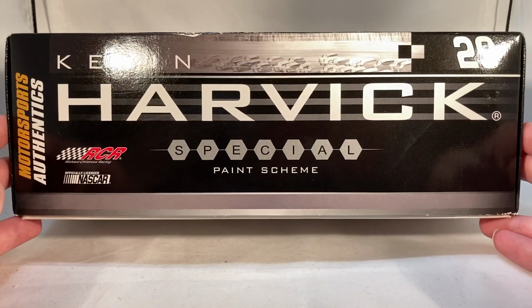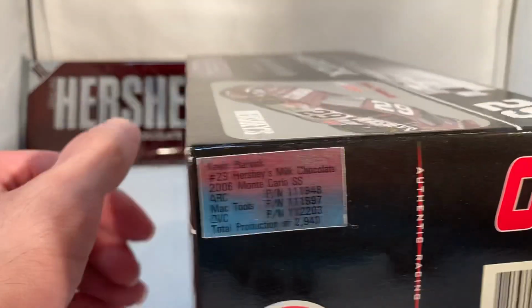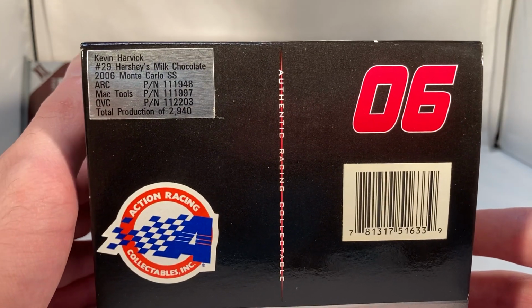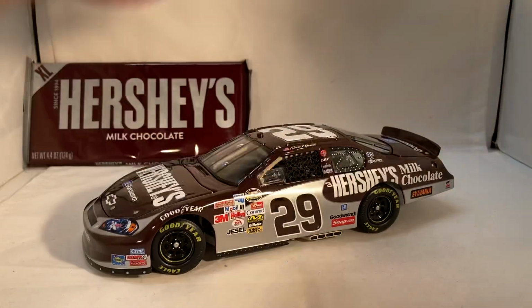Down the side you have Kevin Harvick's Special Paint Scheme. Got Motorsports Authentics and Action Racing Collectibles. Got the same stuff on this side. They made a total of 2,940 of these things. 2006, Action Racing Collectibles, Authentic Racing Collectibles, and you, of course, have your copyright and such on the bottom of the box. Here is the car itself.